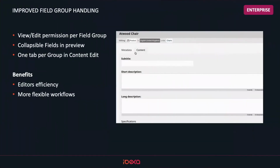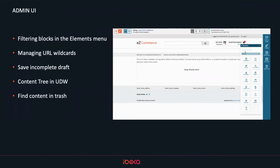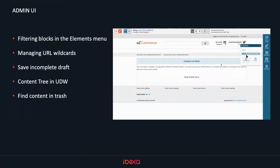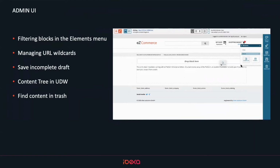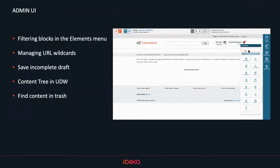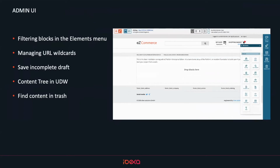And next up is a few more admin UI updates. As you can see in this image, we've added filtering in the elements toolbar. So there's a small input field where you can type the name of the blog that you're looking for and filter the list.